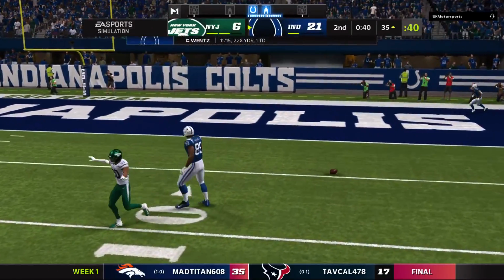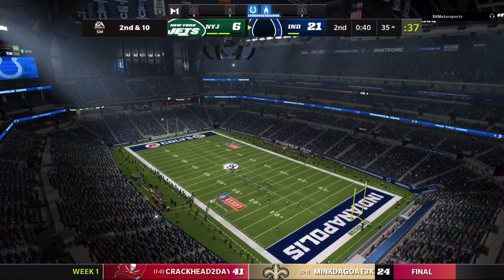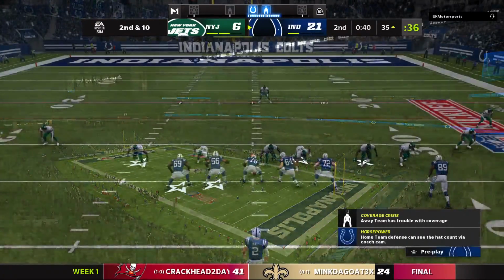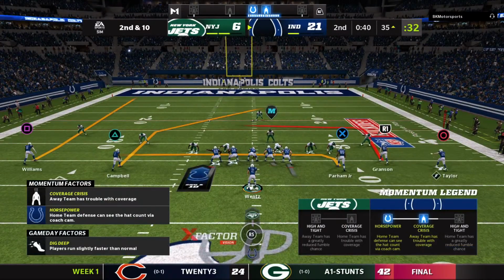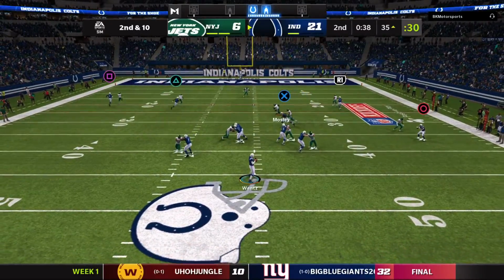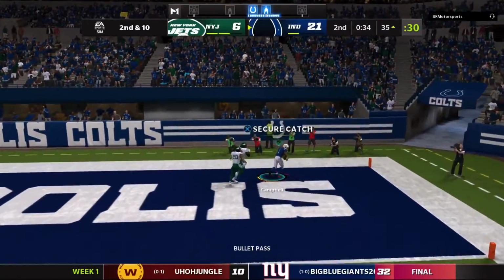And that one's going to be off target and incomplete. I like the thought process there. They connected on a big play, and sometimes you find the defense vulnerable. So they went for the bigger shot, went for it all on that one. This time, they were ready for it. Throwing again on 2nd and 10. Wentz. He's going to let this go. Back of the end zone.